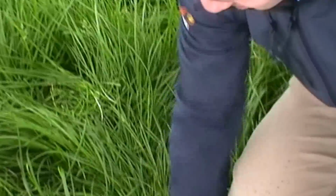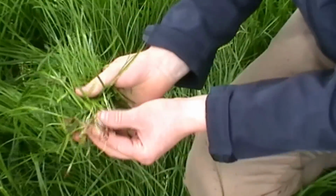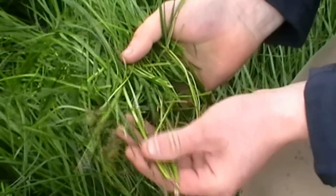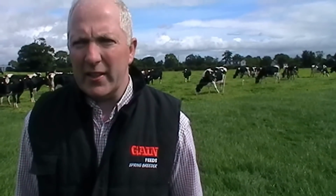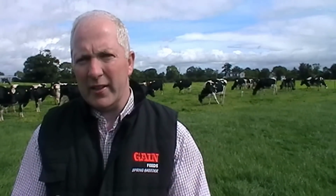What we do in Clanbrassil, I suppose, is we try and pick the varieties that will give you that quality. So if you look at our premium grazing mix, we'd have the top 2 tetraploids and the top 2 diploids on the mix. What people have to look at is the soil type they have. Obviously, wetter ground is looking more at density.